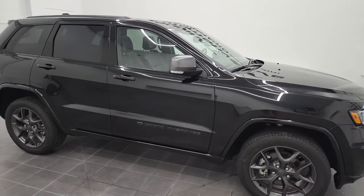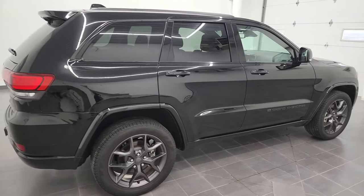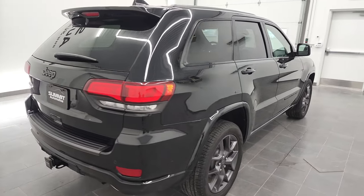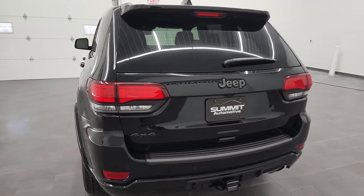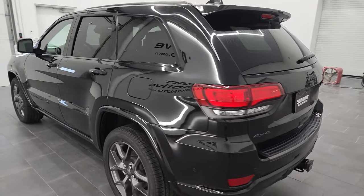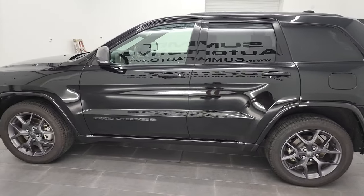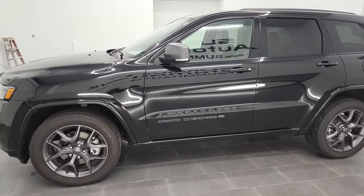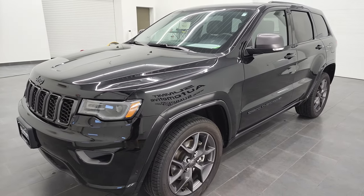Hey, this is Brett, and this 2021 Jeep Grand Cherokee Limited 80th anniversary is stock number 12558ZA. I am here at Summit Automotive in Fond du Lac, Wisconsin, your new and used Jeep and Jeep Grand Cherokee headquarters. This 2021 Jeep Grand Cherokee Limited 80th anniversary has the 3.6 liter Pentastar V6 engine.